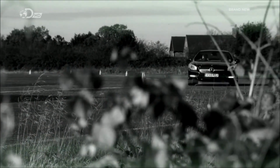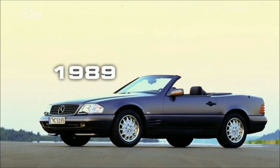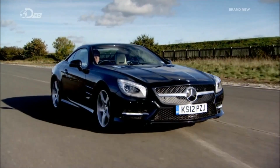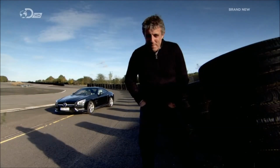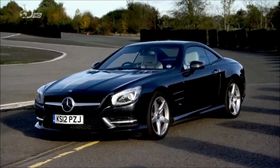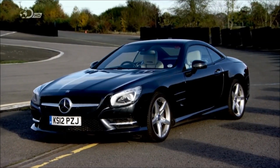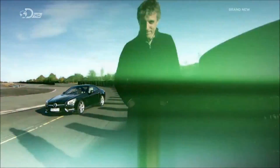Here's something very rare in the motoring world, a brand new Mercedes SL. Despite first going on sale way back in 1954, this is only the 6th new model in its iconic history. Now, instead of looking back and comparing this car to its famous predecessors, I'm going to look at it the other way. It's unlikely to be replaced until 2020 at the very earliest.